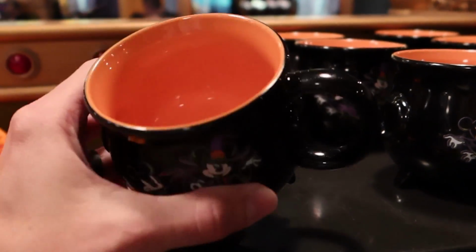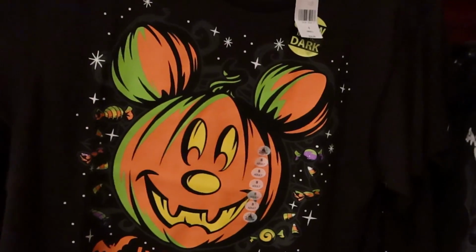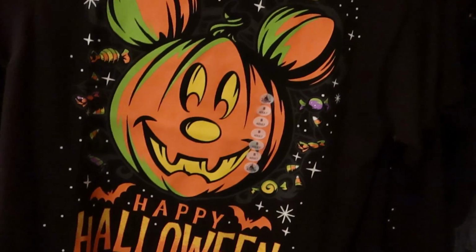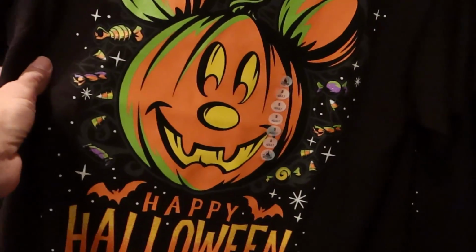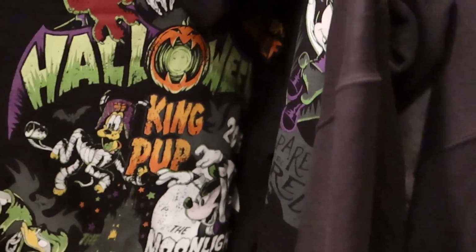But it's kind of a small coffee mug compared to some of the other ones. Like, take for instance this one. That one's big. $24.99 for a glow-in-the-dark Happy Halloween 2019 Walt Disney World shirt. Is there anything on the back? Nope. And then there's also a Prepared to Be Scared hoodie.